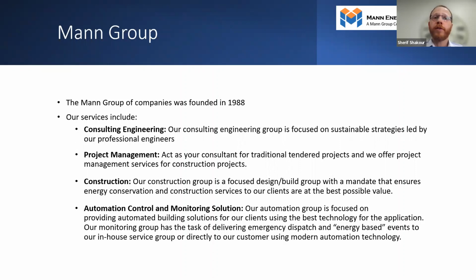We also have an automation control and monitoring group, and it's focused on providing automated solutions, building solutions for our clients using the best technology for the application. And the monitoring group has a task of delivering emergency dispatch. So this group watches the buildings from our office, and they dispatch emergency response for energy-based events in our customers' buildings.